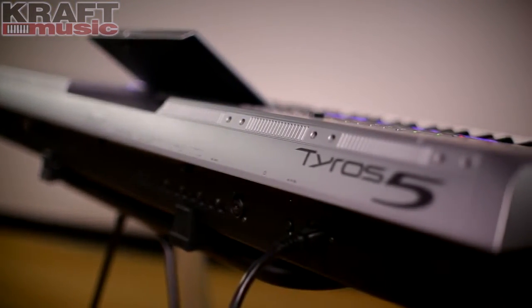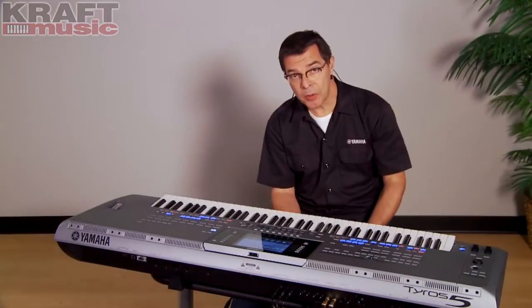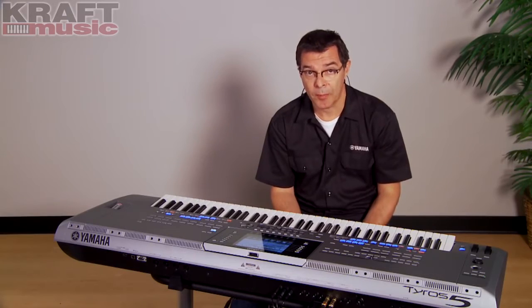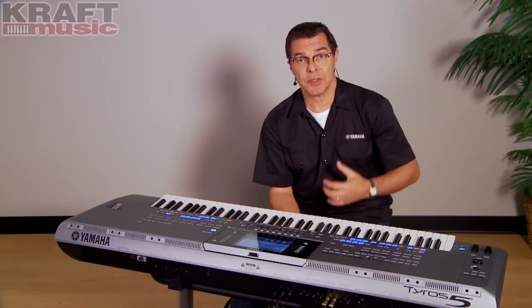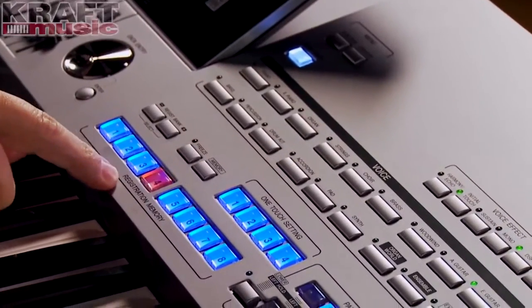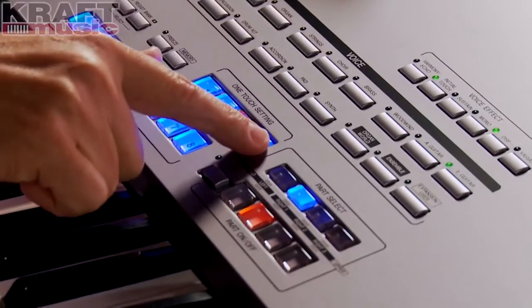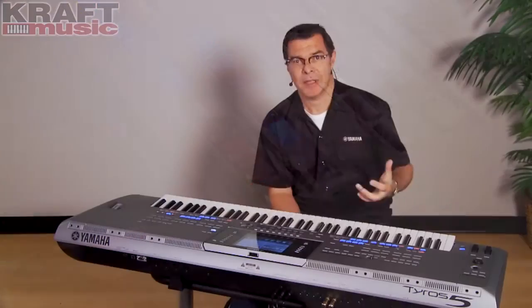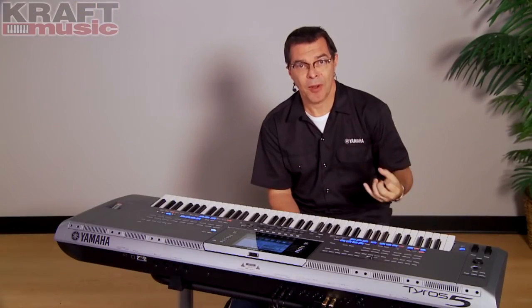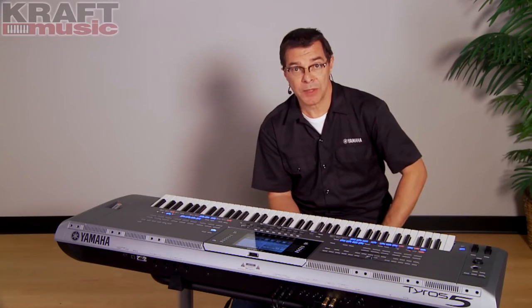Tyros5 offers you a lot of new, great features. To compose, to arrange, to perform. Everything is just amazing. We've got audio styles which are new. We've got ensemble voices, organ world, new DSP with VCM. All this leads to the power of reality. And I'm going to show you many of these features.